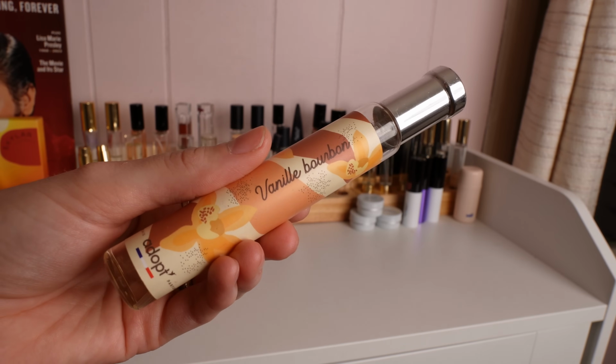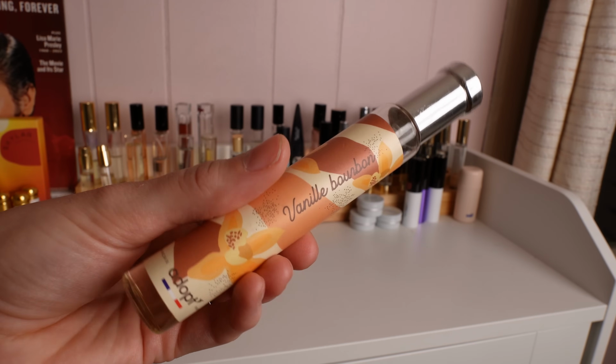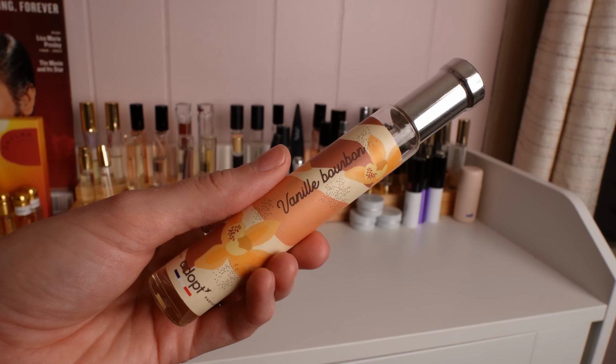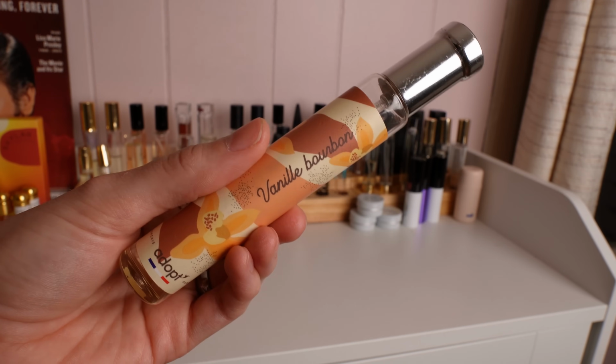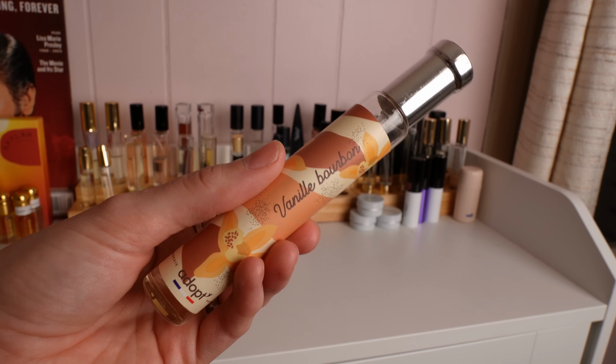And lastly, I have Vanille Bonbon by Adopt, and I complimented a girl at a show on her perfume, and she pulled it out of her bag and just gave it to me. So apparently this is a French brand.